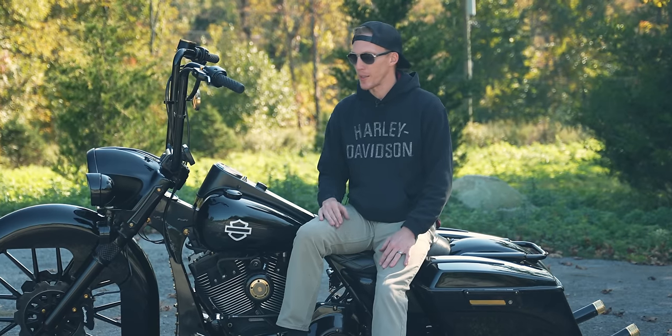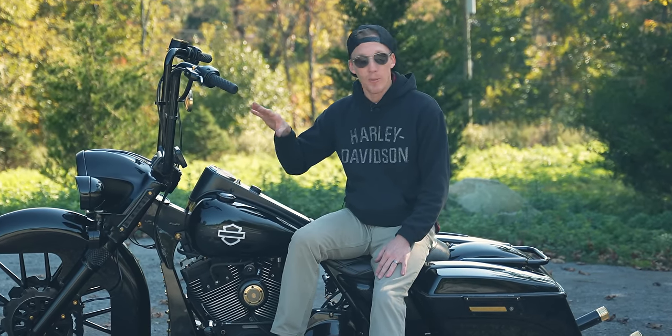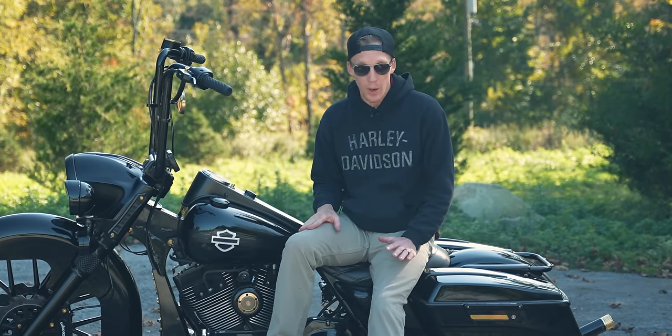On top of that, it handles exceptionally well for what it is. All right, let's not get crazy. For a 26-inch wheel with a rake neck, I'm so surprised how well it handles. It handles a lot better than my Softail.